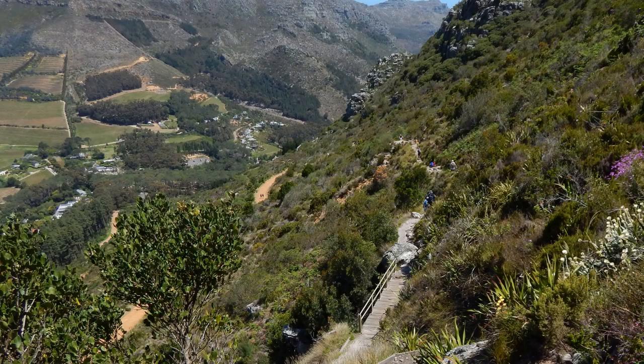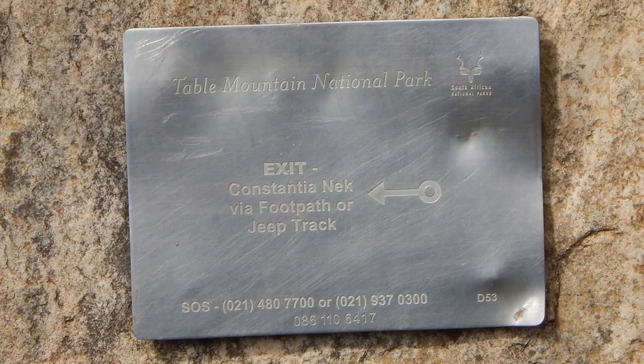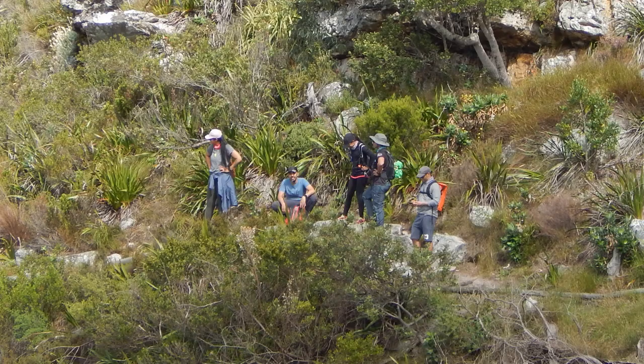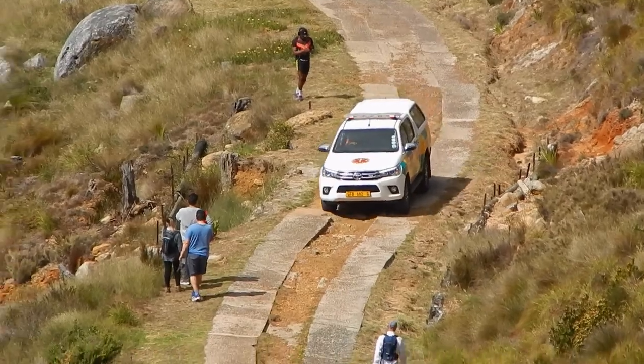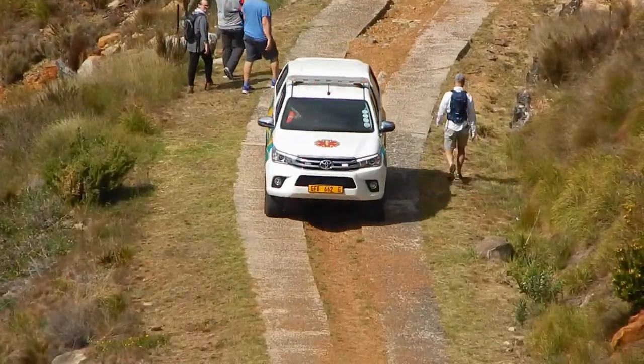There are smaller paths you can take to really feel a part of nature. Just be sure you know the direction the path will be taking you in. The entire route is very well signed, so getting lost shouldn't be an issue. All signage does have an emergency number you can call if you do get lost though. Emergency vehicles can also get around the mountain quite easily in case of any medical emergencies.